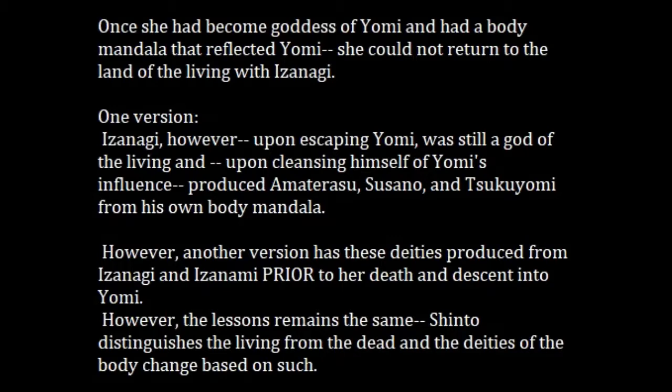She cannot return to the land of the living. The reality is, the paradigm has changed. She's no longer producing gods of the living side of the coin. She's now got gods of the death side of the coin. So her body mandala is literally different now that she's a goddess of Yomi.